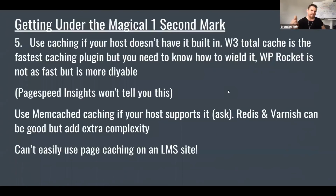There is another way to speed up the LMS website or anything that's database heavy like that, that won't expose the membership content, and that's to use database caching and object caching. Now your server needs to support something called memcached in order to use that. SiteGround does support it, for example, but other hosts like Bluehost and GoDaddy or cheaper hosts won't support it. So that would be something to dig into.